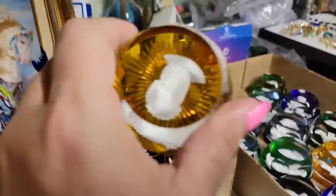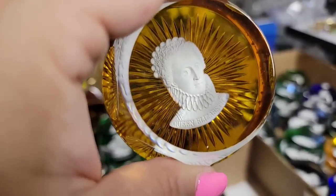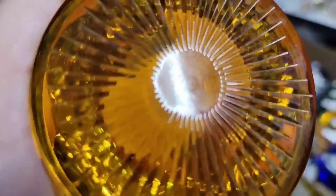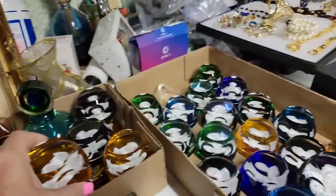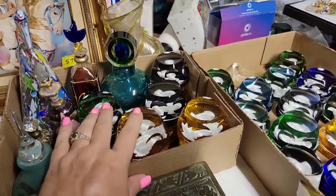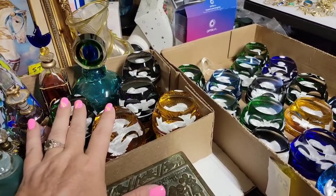These are actually all Franklin Mint Baccarat. You can see this one says Queen Elizabeth, and here on the back you can see they do say Baccarat Franklin Mint. And these are of the great leaders. So I got a ton of them, as you see. And they typically sell for around $15 to $30.